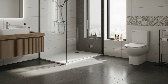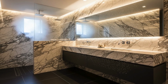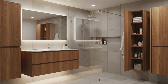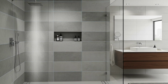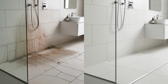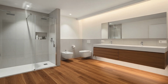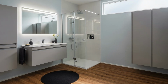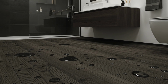Stick to water-resistant materials. Porcelain or ceramic tiles, natural stone, properly sealed quartz countertops, and engineered woods designed for bathrooms are excellent picks. Upgrade grout. Epoxy grout resists stains and moisture better than traditional grout. Consider modern finishes. For example, waterproof vinyl flooring has come a long way. It now mimics natural wood or stone while staying durable and easy to maintain. Seal everything properly. Even the best materials won't last without proper sealing and waterproofing behind the walls and under tiles.